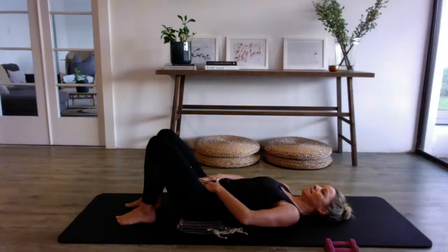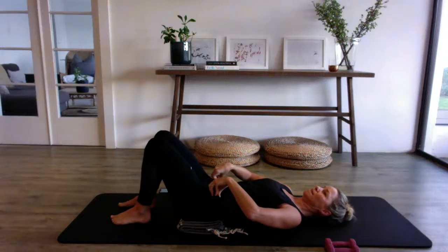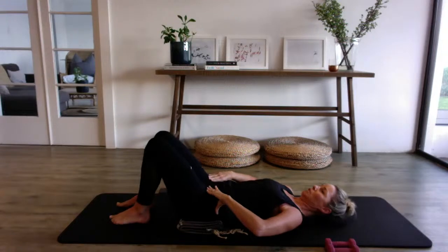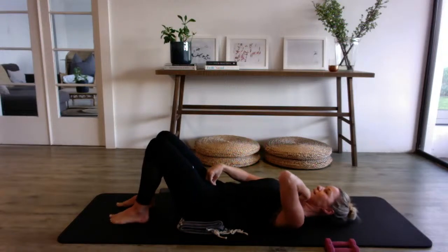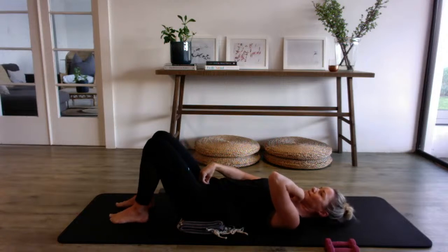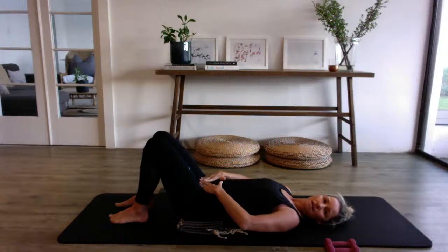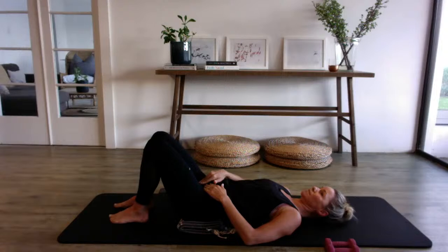So from here, placing your hands on the pelvis, all we're going to begin here is just by rocking the pelvis. So here we're just starting to mobilize the sacrum. So the sacrum is that triangular bone that sits at the bottom of your spine and takes all of the weight of the body. So a lot of the times, if your sacrum is out, especially if you've just had a baby, that is where we start to struggle with the lower back and pain within the pelvis as well.